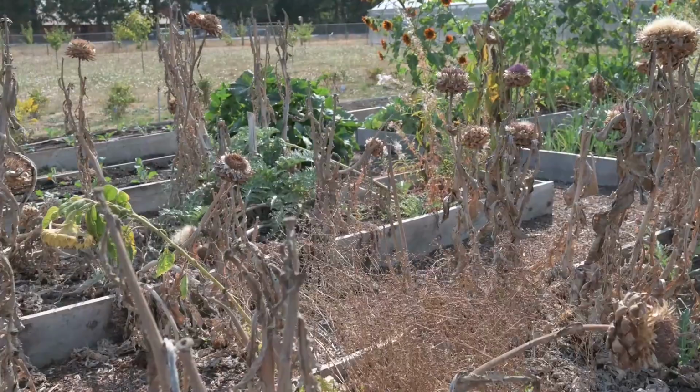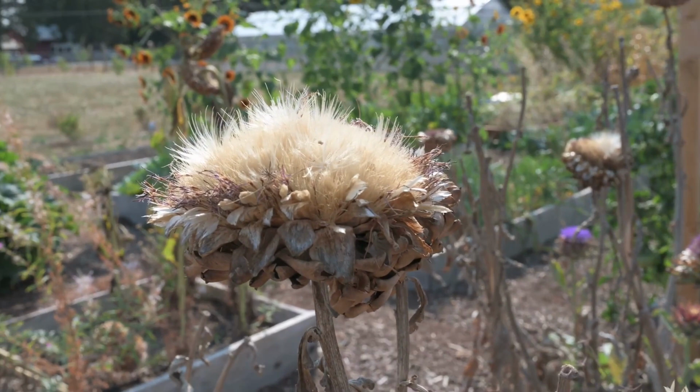The purple, it's lovely. Brooke, are you stepping on my lead?